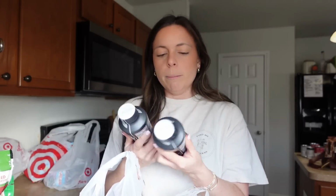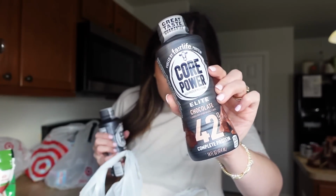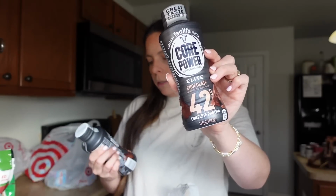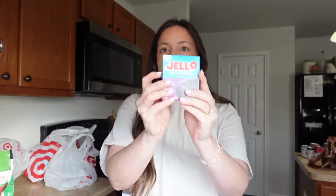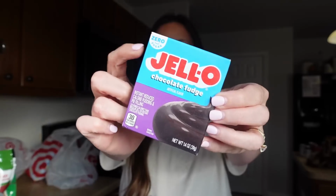Okay, I got a lot of protein shakes, which is definitely where the bulk of the cost came from. I really should probably buy these on Amazon or something to make it cheaper, but I got 3 of the Core Power Elite chocolate protein shakes, 42 grams of protein. I mix 1 protein shake with 1 entire box of the zero sugar chocolate fudge pudding mix. It has to be the instant one. So freaking good. And this makes 2 servings.